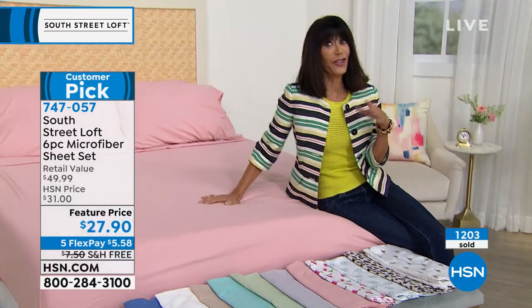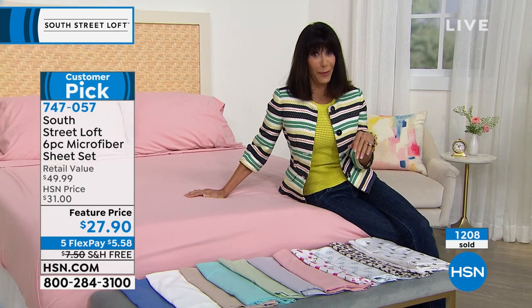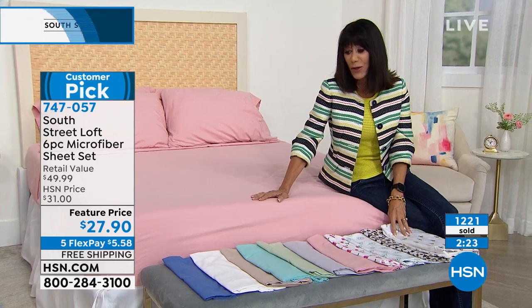Okay, so I'm just going to tell you, the next time these come on the air, you're going to have hardly any of them left because we are so close to being sold out and definitely losing a lot of the sizes in most of them. But you can't go wrong.